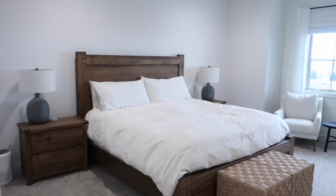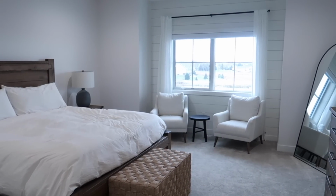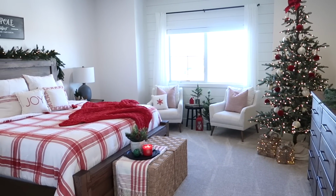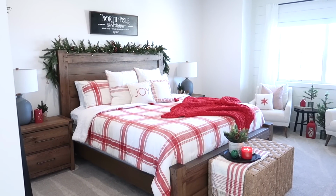Okay, my friends, here is a quick reminder of what our bedroom looked like before and a look at our cozy Christmas retreat. I am so excited to enjoy our holiday season in this room, and I hope you enjoyed following me along on the process.